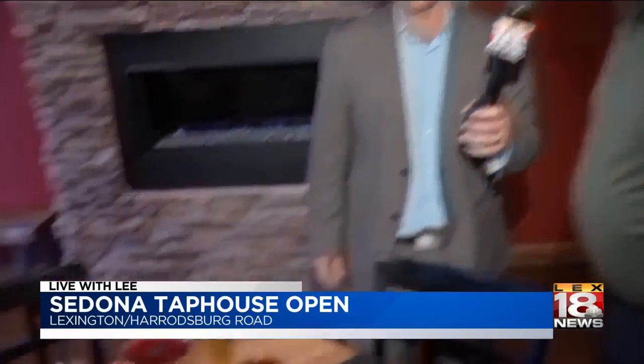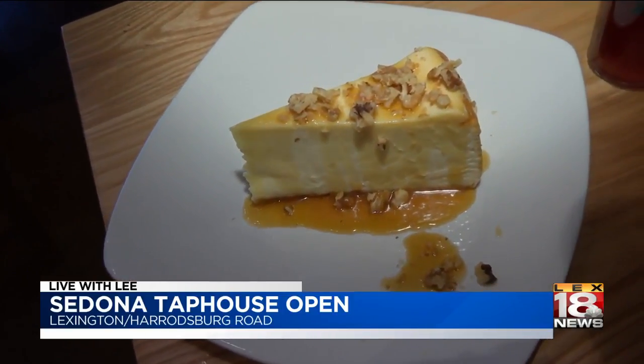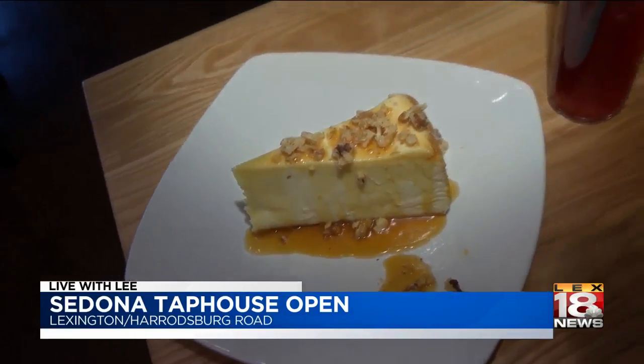Cheesecake? Yep, that's our salted caramel cheesecake. That's one of my favorite items. I'm kind of a cheesecake fan. So if you like cheesecake, it's amazing.